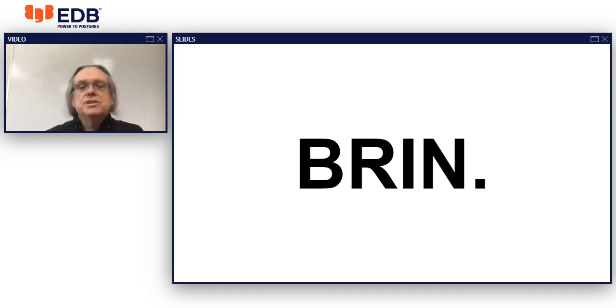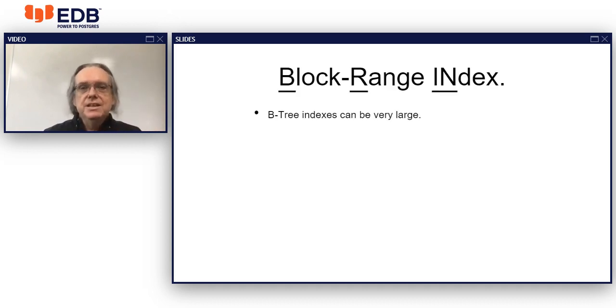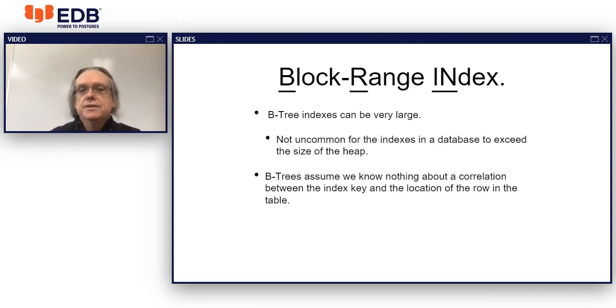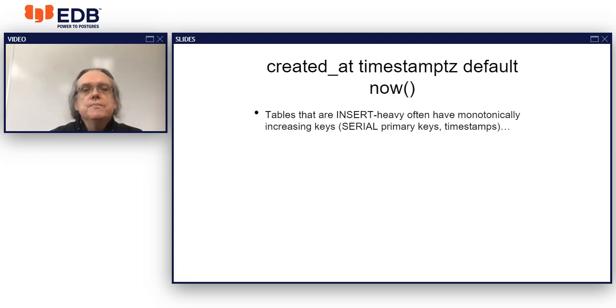BRIN indexes. This is a relatively new addition to the Postgres index family. BRIN stands for block range index. B-tree indexes can be very large. It's not uncommon for the indexes of a database to exceed the size of the heap, the actual data. B-tree indexes are fully general. They assume we know nothing about the correlation between the index key and the location of the row in the table, which in the most general case is true. We don't know anything about it. But often we do know.